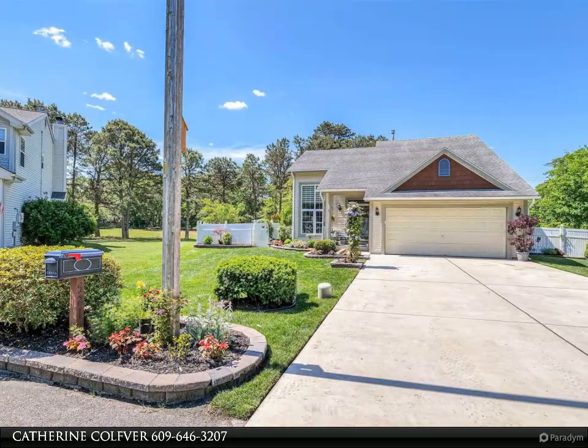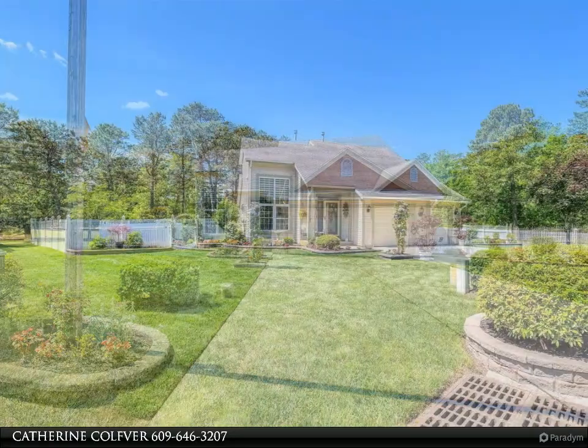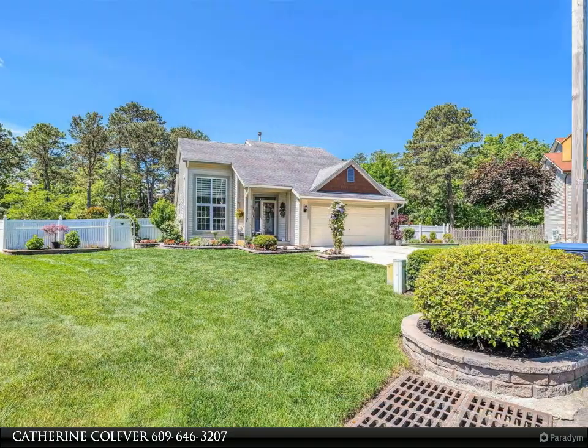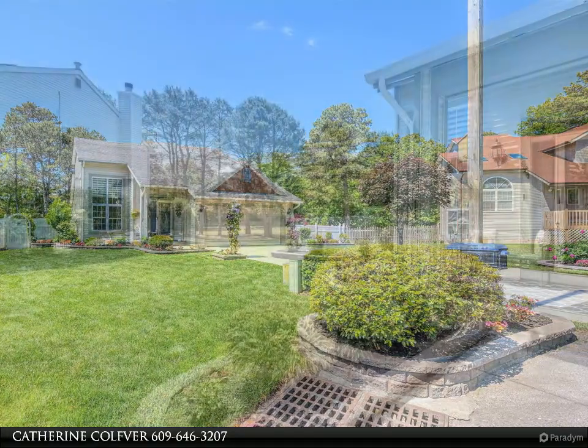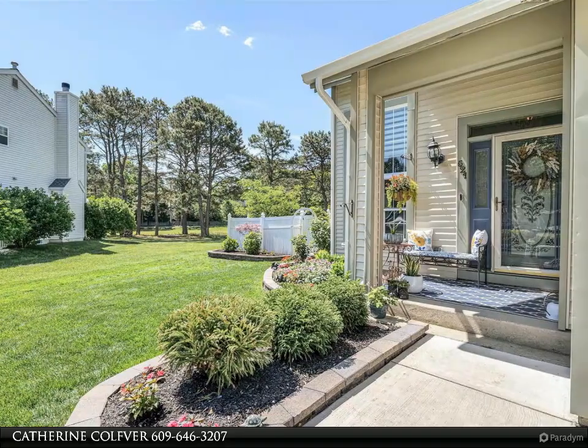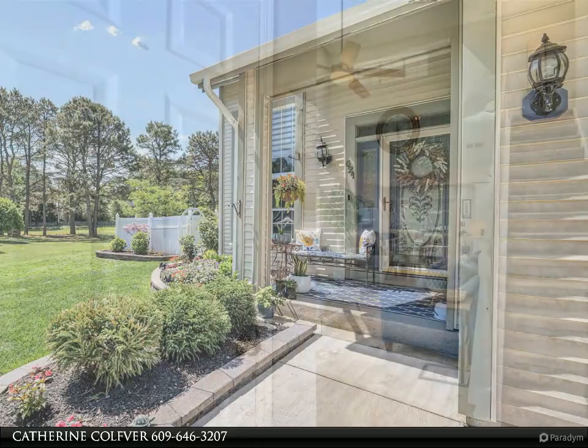The open floor plan is very nice with a great room overlooking the dining room and beautiful new kitchen. This was redone approximately 6 months ago. There are 42-inch cabinets, quartz countertops, a custom center island, stainless steel appliances, under-counter lighting and a new garbage disposal.